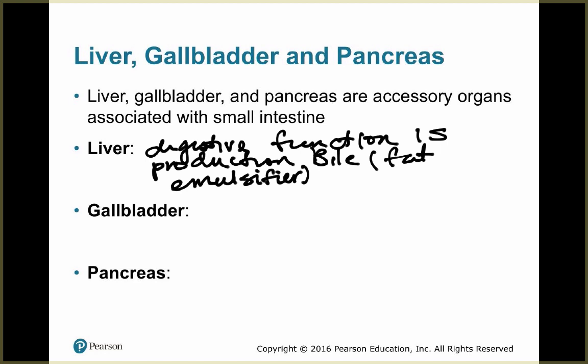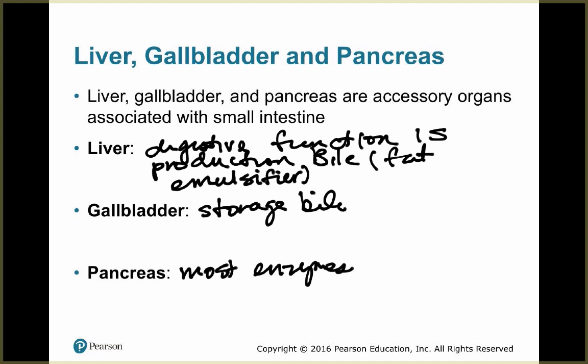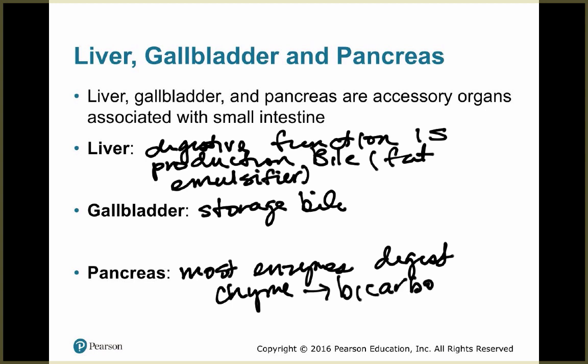The gallbladder, its chief function is the storage of bile. And the pancreas supplies most of the enzymes to digest chyme. It also is important because it produces most of the bicarbonate to neutralize stomach acid.